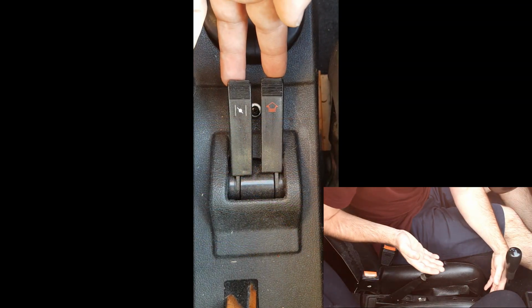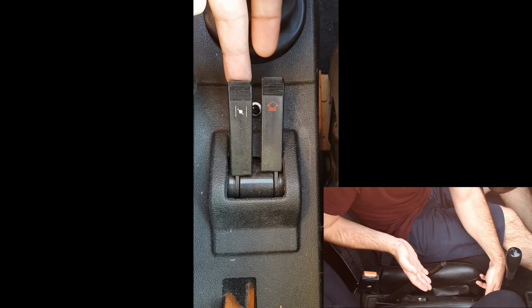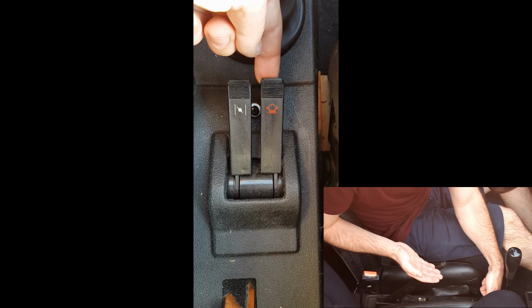Those two levers were basically the ignition system. The left one was, and still is, for the choke, to increase the fuel flow into the carburetor. The right one made the engine start. You just had to pull it up gently.